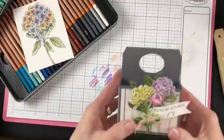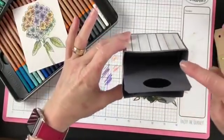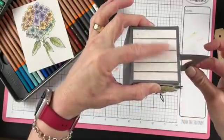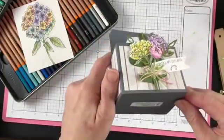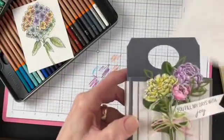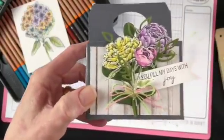It is. Okay, and then this one is a little treat box. This is actually 2 of the treat boxes, and these are the lids, and I just opened them and glued it back to back, and then I covered it up with paper so you can't see the seams. And then I stamped on the front of it. These are the same flowers that are in this set. This purple flower and this yellow flower are the same. And I just colored those in.